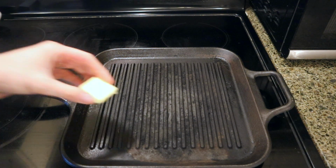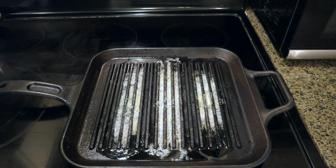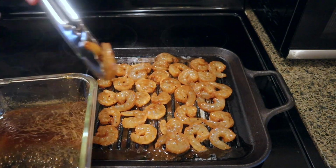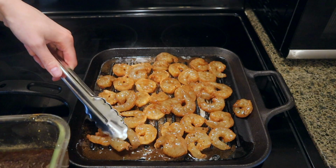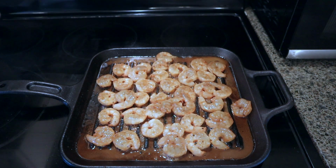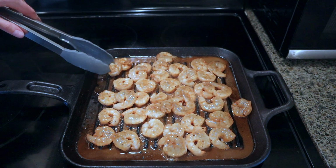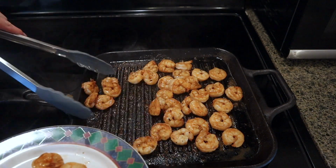I'm just going to lay down a little bit of butter because we all know there's nothing better than shrimp and butter. Alright, our pan is hot. I'm gonna go ahead and lay our shrimp on. Alright, I'm going to go ahead and give these a little flip. All right, our shrimp is done. I'm gonna go ahead and take it off.